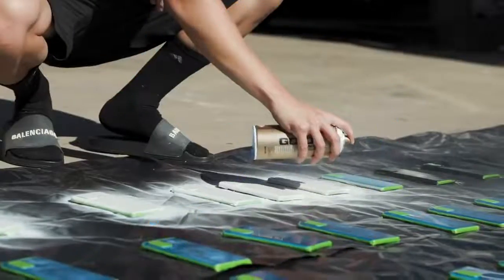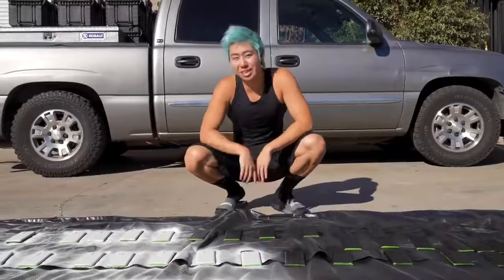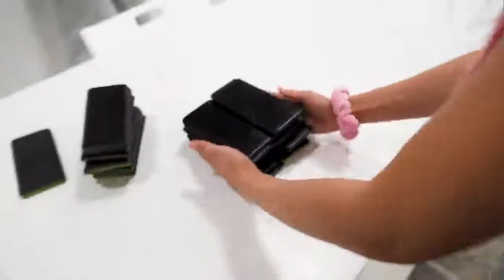Look at what happened. What happened? Oh my gosh! I think we didn't sand some of them well enough. It's all bubbled up in the corner. I think we might have to restart all of them. No more bubbles. Done spray painting all these phones. Let's take them in. They're so pretty. There's so many of them.